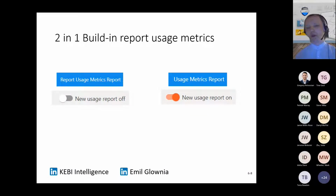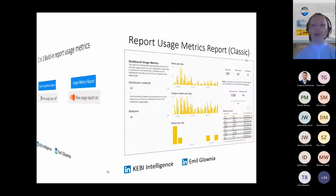Now, one thing, I'm not sure if it has changed, and I'm assuming that at some point it will, but we have two-in-one built-in report usage metrics. Once you have the report, you will be able to see this toggle, which is New usage report off and New usage report on. They are quite different, so I don't think Microsoft will drop the older one anytime soon, but I can be proved wrong in that. You can switch between those two different designs, which I will show you what they look like.